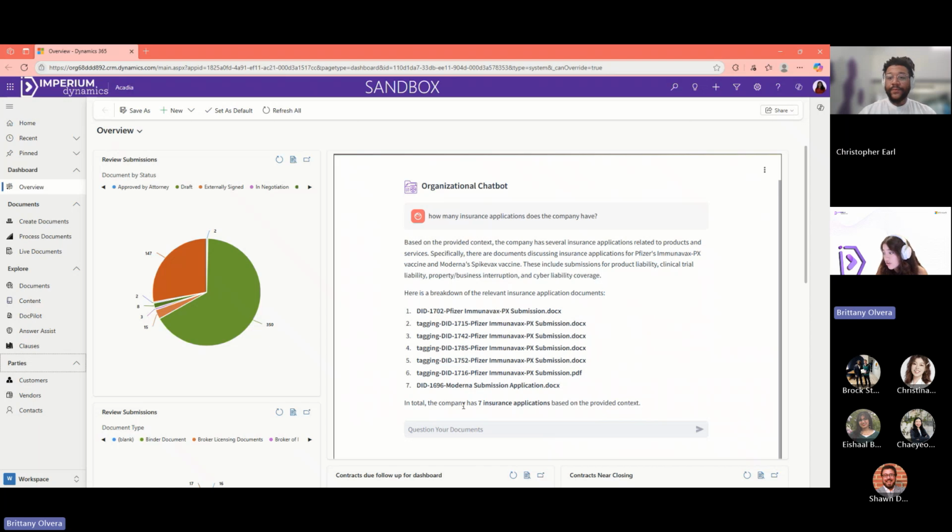So Megan can now track claims, document status, and customer interactions all in real time using Acadia to turn data into action. So great solution there for challenge number 4.